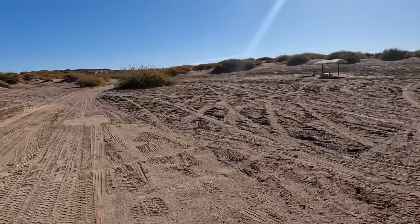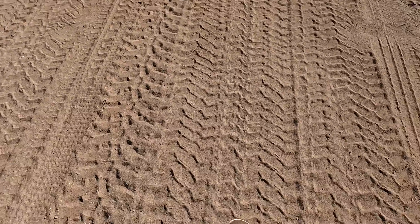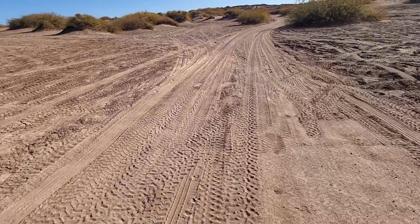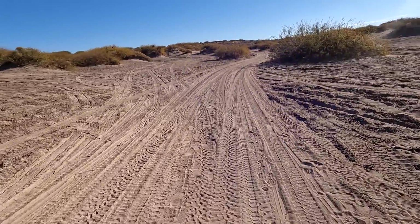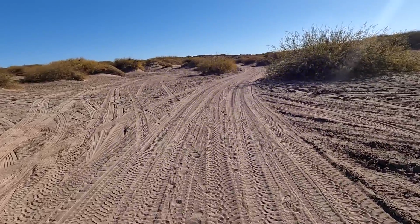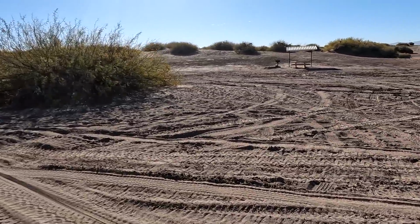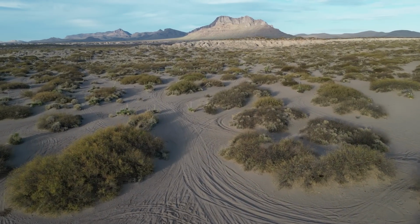But let's see if there's anything further up the road, because there is loose sand on this road, but it's fairly compact underneath it. I'm not saying you can't get stuck, but I think we'd be okay as long as we didn't make any 90-degree turns. And we're going uphill, so that means we could back out. This one here, you might get a lot of traffic from the off-road community too, zipping right past your camp spot.